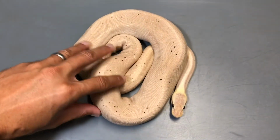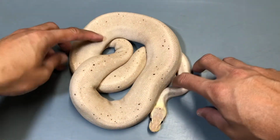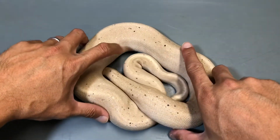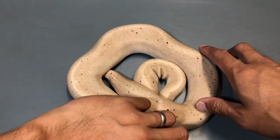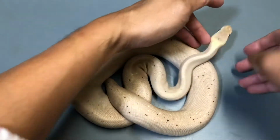This one is a Pastel Siren. Siren is a Huffman, Cinnamon, and Banana. The only thing about this guy that I don't necessarily like so much is the lack of pattern. I wish it didn't have pastel, but because my buddy has one without the pastel, you see a little bit more of a dorsal pattern.